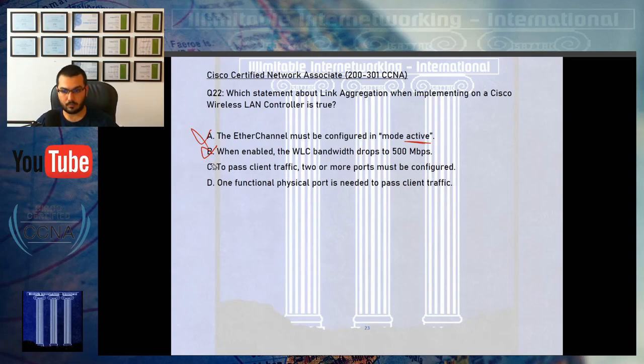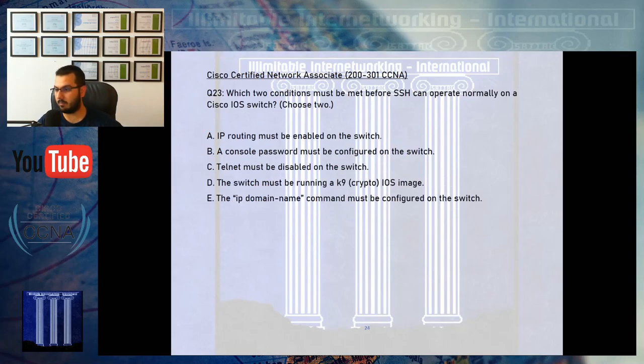So D, and hopefully D is the correct one, if I'm not mistaken: one functional physical port is needed to pass client traffic. Yes. And it's saying functional. By functional, I mean I might already have configured two ports inside the aggregation of the WLC. Maybe one of them failed and went down. Does that mean that the traffic will go down? No. The traffic will keep flowing in the other physical and functional interface until the failed interface gets fixed and goes back to operating. So don't worry. Having only one interface with LACP will work until the other one is fixed.